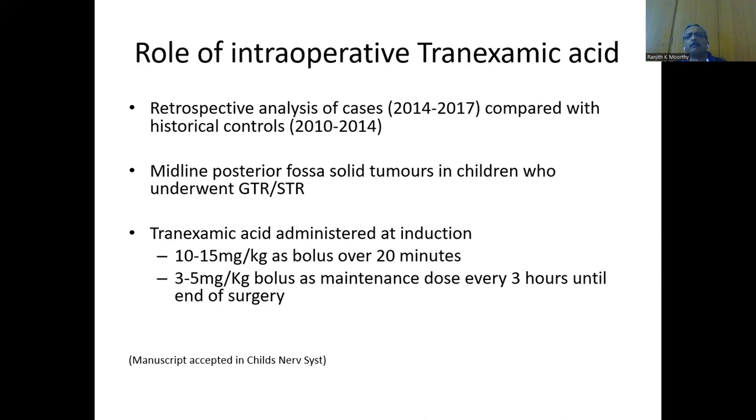And there are a few reports of it being used in adult patients with brain tumors, but hardly any reports in patients with posterior fossa tumors. So we have been using tranexamic acid routinely from almost 2014. We did a retrospective analysis of our cases from 2014 to 2017, about 36 patients, and compared them with historical controls who did not receive tranexamic acid. The numbers are small, but it was still an important study and it's been accepted now in Child's Nervous System.